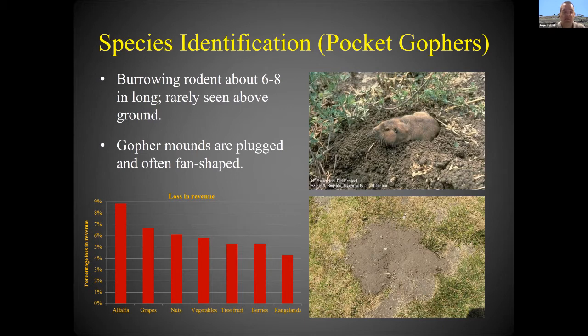We do see direct consumption of root systems of a variety of different plants, including trees. Probably one of the most common forms of damage that we see with gophers. But with tree crops, they will also girdle trees below ground. Girdling damage that occurs above ground is usually from other species, but when we see it occurring from ground level to below ground level, that's usually from pocket gophers.